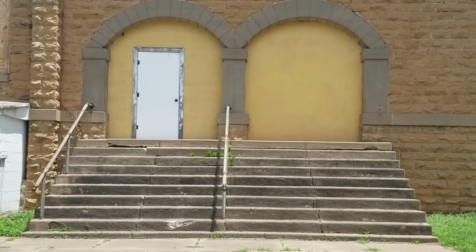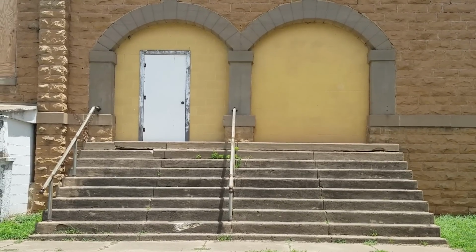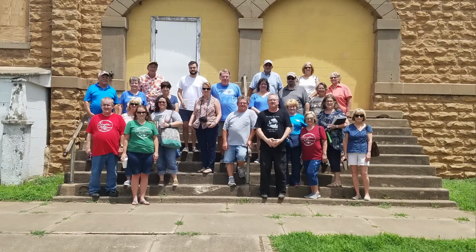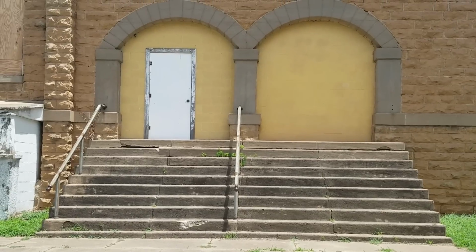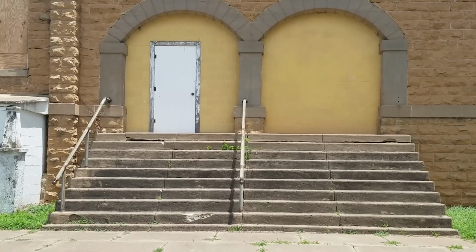As you sit and stare at these little steps, you think back about how many people have posed on these steps for various things. Maybe they had a wedding, maybe they graduated from school. Happy times and sad times were right on these steps right here. Just kind of a glimpse of the old past, but pretty neat to see.